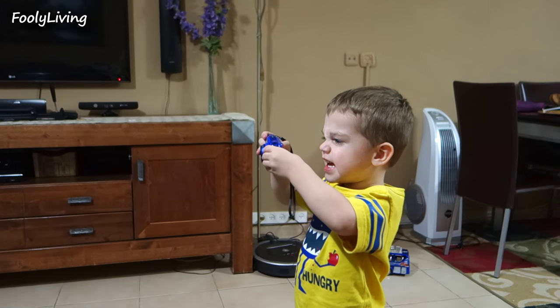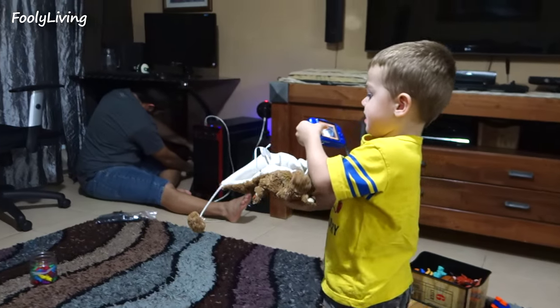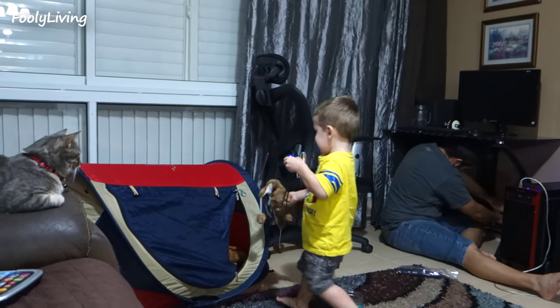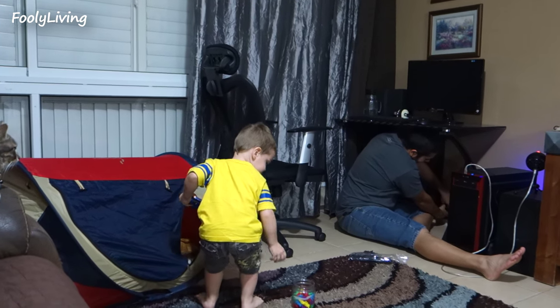So we got a tent. Got a bed. Yeah, tell everybody about your tent. Tent has an E in it, Andrea. You said T-I-N-T. Tent. Anyway, while he's showing his tent in bad lighting.